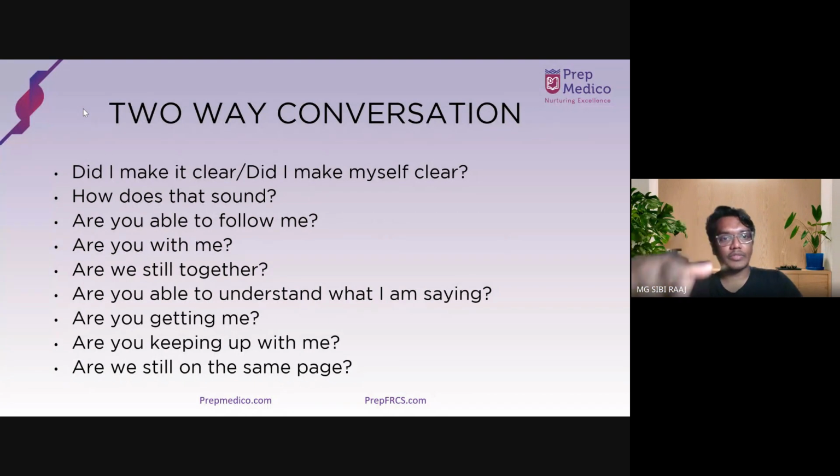So I've mentioned some of them here. You can ask them, did I make myself clear? How does it sound? So when you're asking the patient to quit cigarettes, and you are giving them a plan about quitting cigarettes or smoking cessation, ask them, how does this plan sound? Do you think we can modify this? Or do you think you can cut down a little and go from there?